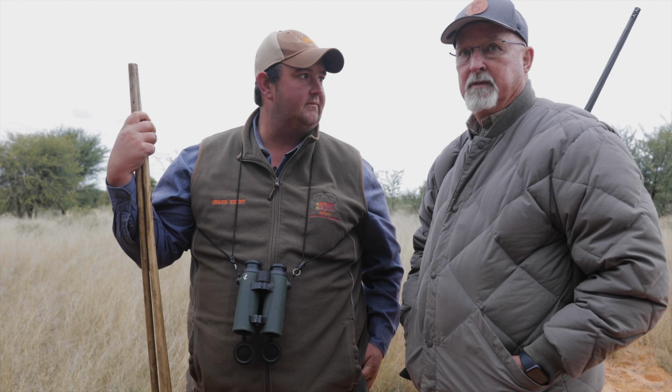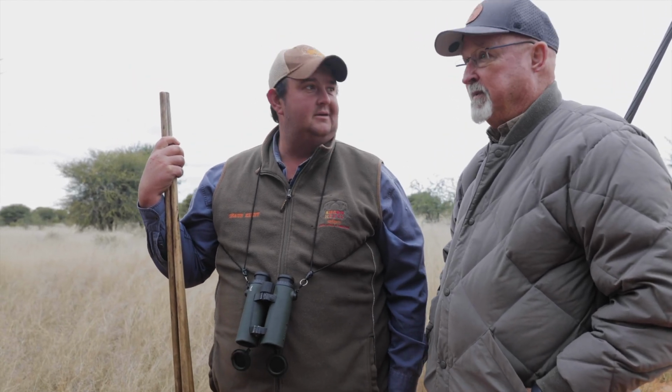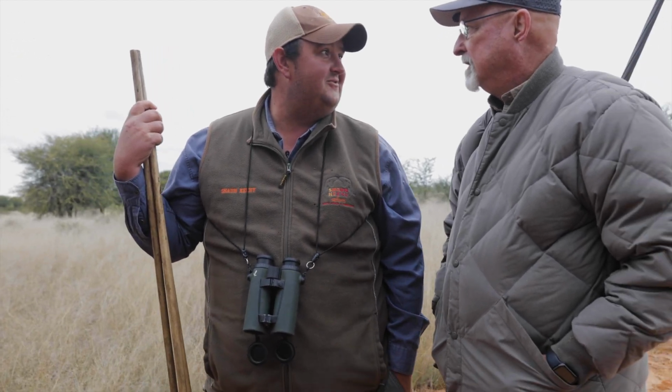I don't have a good waterbuck. This is what I wanted when I came, so I want the boys to be the first and up front, but I want a waterbuck too. They can take a back seat for this one. Let's go get him. Okay.